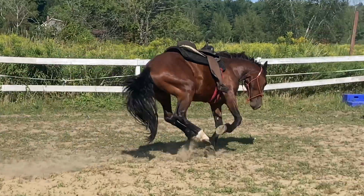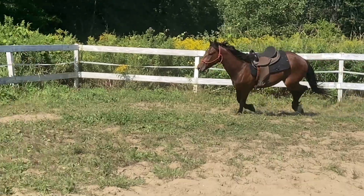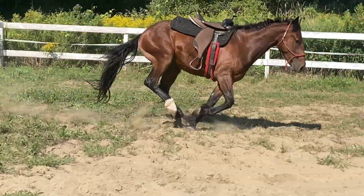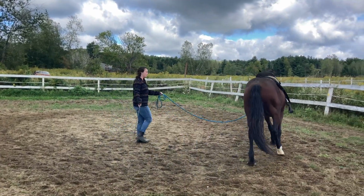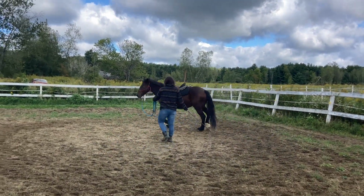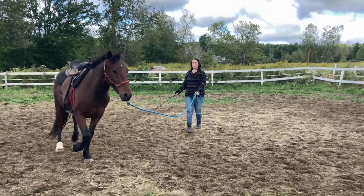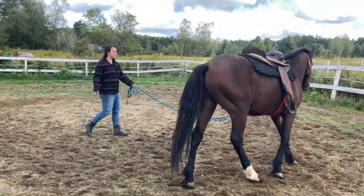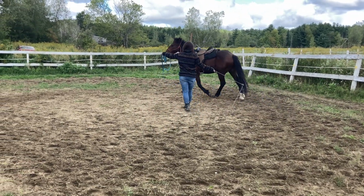Last week, I reintroduced Jaeger to the saddle after about a month and a half of him not wearing it. Now that I've reintroduced it, I'm going to have him wear it every day that we work. He's going to do all of his regular groundwork in the saddle. We've done a lot of lunging, a lot of direction changes with lunging, desensitizing, yielding the hindquarters, yielding the forequarters, backing up, neck flexing, and also working with new handlers.